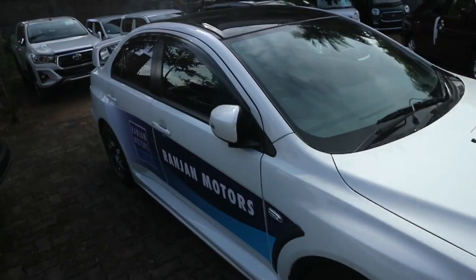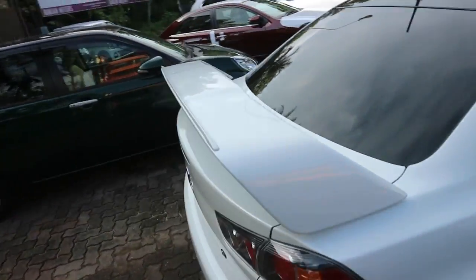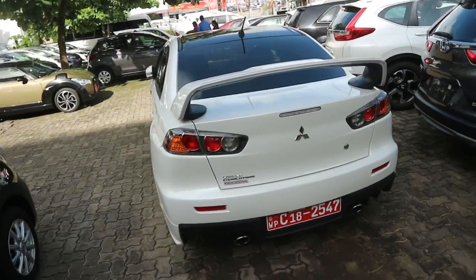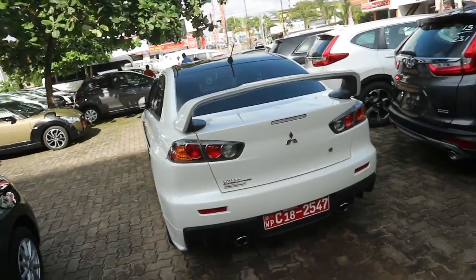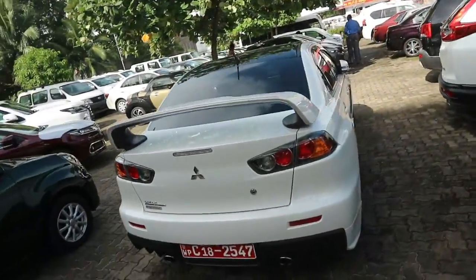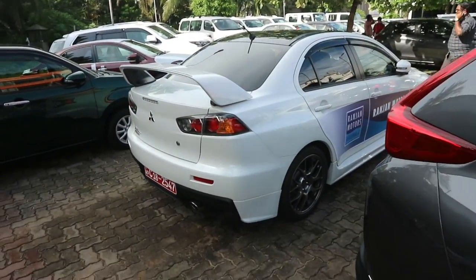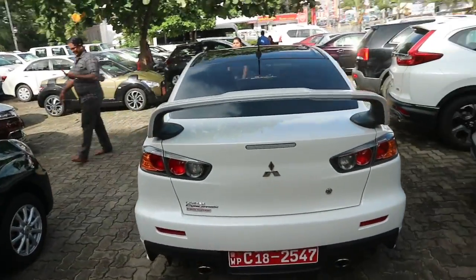My car dudes, Liam here from the Car Dudes channel. Today I am proud to present to y'all one of the rarest cars I've probably filmed on this channel. This is one of only two Mitsubishi Lancer Evolution Final Editions in all of Sri Lanka. This is a 2015 model year, the last model year of the Mitsubishi Lancer Evolution, and I'm going to give you guys a full and in-depth review of it. As always, I'll show you guys the interior and the exterior of the car. So sit back, relax, and enjoy.